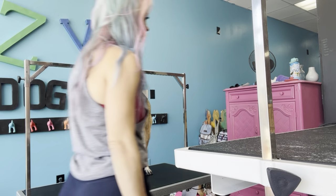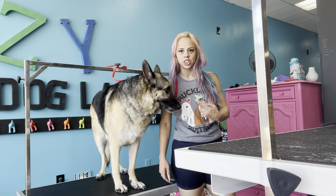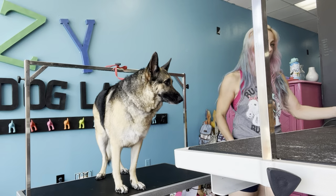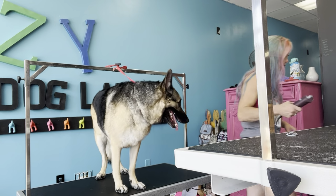All right. We got a controversial groom today. We're going to save this shepherd. Yeah. Because her mom likes her face. She's actually been saving this dog for years, so there's no sense in arguing with her now.